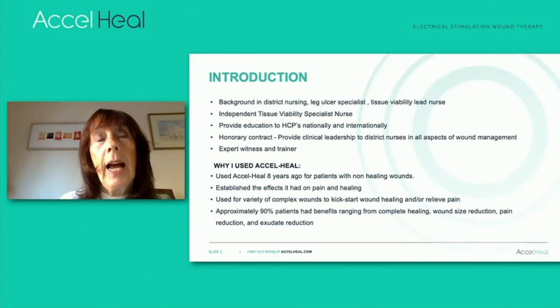My name is Liz Ovens and I'm a leg ulcer specialist and a tissue viability nurse. And I was the lead tissue viability nurse in the North London Community NHS Trust for many years. So I actually started using AccelHeal about 8 years ago for patients with non-healing wounds. These wounds were non-healing despite best practice. Many patients were under vascular or dermatology, but we weren't able to move forward with their wound progression. So I started using the therapy and quite soon started to actually notice the effects not only on healing, but also on reduction in pain. So I then started using it both for pain reduction and for kickstarting chronic wounds to heal.